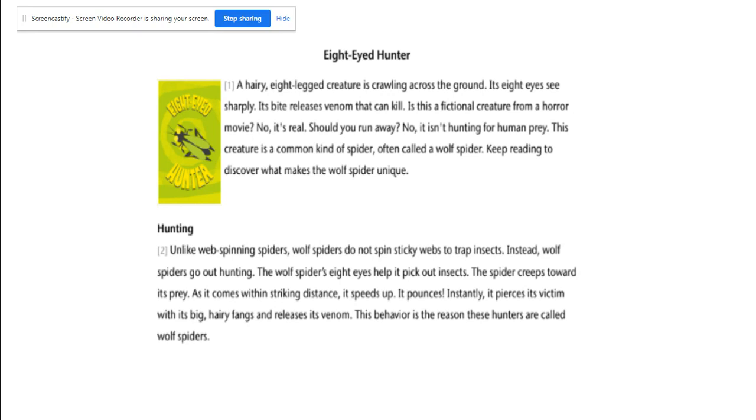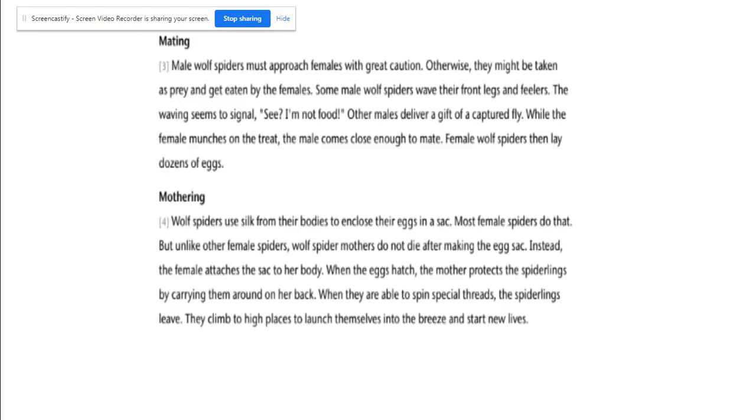Unlike web-spinning spiders, wolf spiders do not spin sticky webs to trap insects. Instead, wolf spiders go out hunting. The wolf spider's 8 eyes help it pick out insects. The spider creeps toward its prey. As it comes within striking distance, it speeds up. It pounces. Instantly, it pierces its victim with its big hairy fangs and releases its venom. This behavior is the reason these hunters are called wolf spiders.